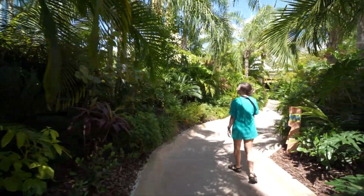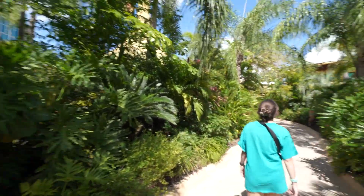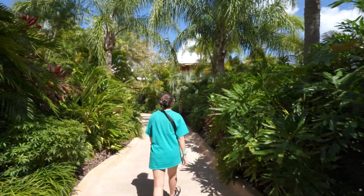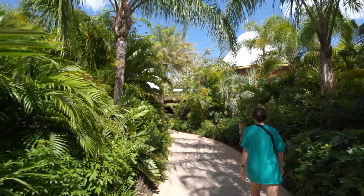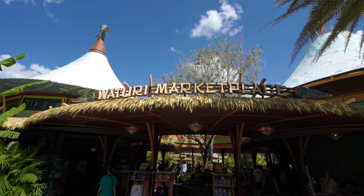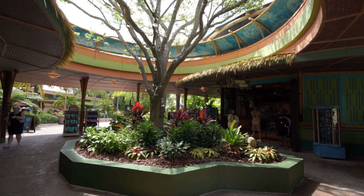I've been to Volcano Bay since it opened, and I gotta say, the way all these plants have grown and really filled in this place is incredible. This is such a beautiful water park. Before we head on out of here, we're taking a little peek into the Waturi Marketplace, checking out all the merchandise they have here at Volcano Bay, because they actually have a lot of good stuff that they sell here.